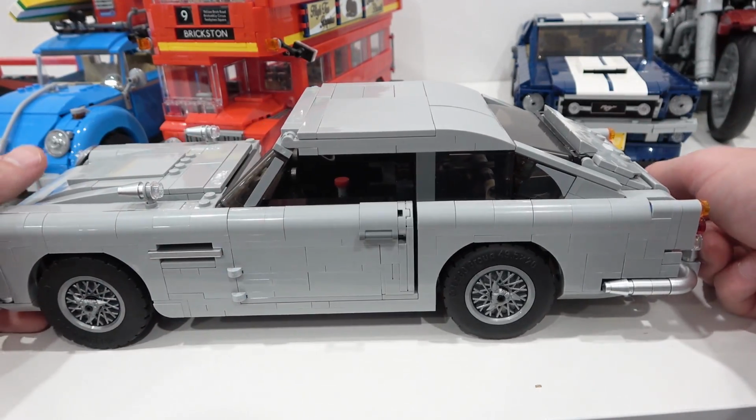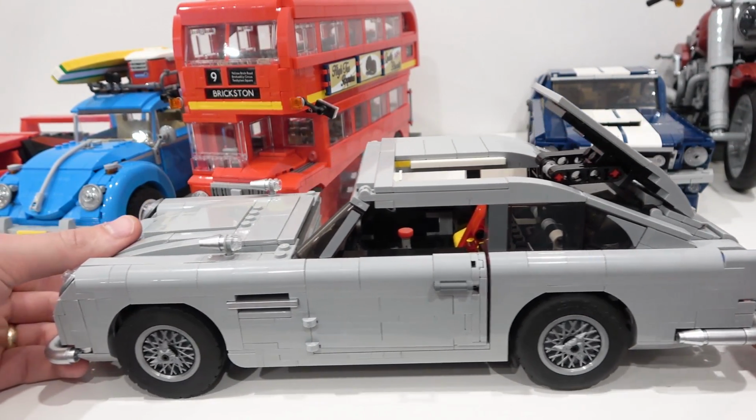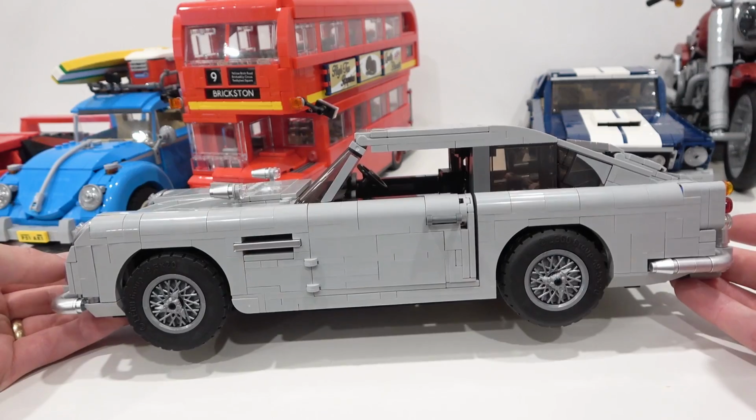It is amazing. I love that play feature of the ejector seat. It is just legendary. I can sit here and just play with that all day. It's fantastic, and it's definitely, I think, my favorite LEGO Creator Expert vehicle. Very cool. James Bond's got style.